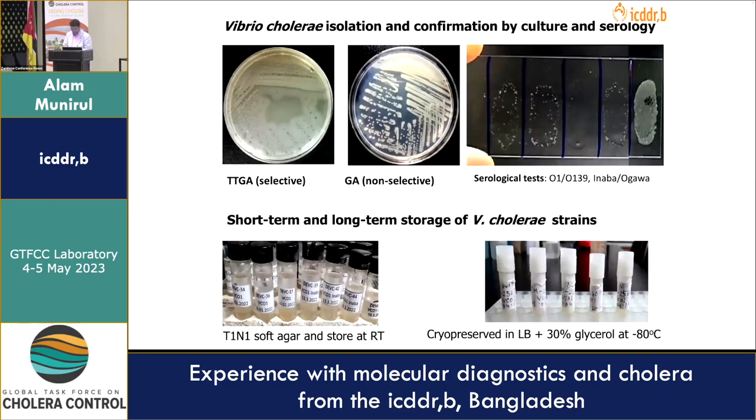Okay, so on the left, you can see the T1N1 soft agar, which is used for storing the bacterium at room temperature. So if you use T1N1 soft agar, stab the bacterium and put some paraffin oil on the top. So this will allow you to maintain the bacteria for many, many years. As in our experience, maybe 10 years. So you don't need to put them in minus 80. So in the resource limited setting, I think this is an advantageous thing for you to preserve bacteria at room temperature.